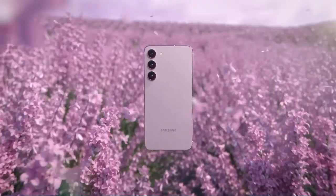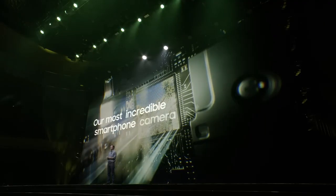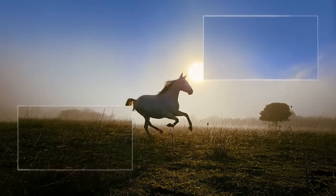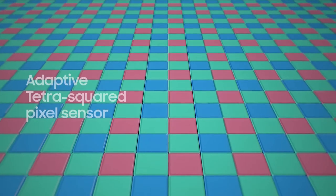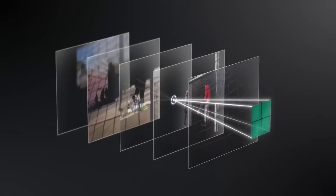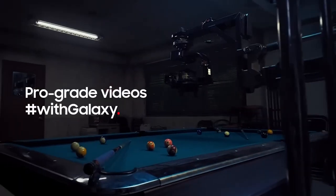The Galaxy S23 series, our best camera yet. Super HDR, 8K at 30 frames per second, 200 million pixels with super quad pixel. Vivid colors, even at night.